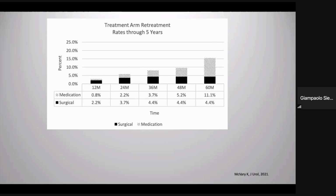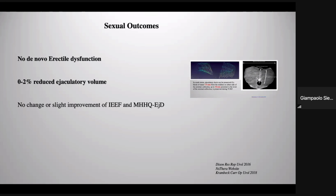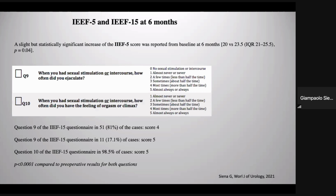About the long-term efficacy, the surgical retreatment rate was 4.4% at 5 years. Of those cases, 2 patients underwent TURP and 2 patients were retreated with Rezum. And at 5 years, 11.1% returned to medical treatment. About the sexual outcomes, the same in the literature: there's no device or procedure-related sexual dysfunction or sustained de novo erectile dysfunction. In our experience, in a multi-center study on 135 patients, we also observed a slight but statistically significant increase of the IIEF-5 score from baseline to 6 months.